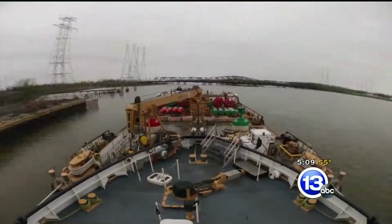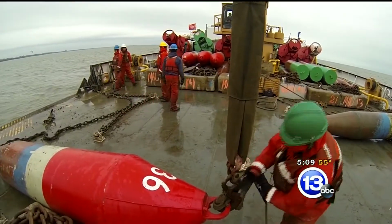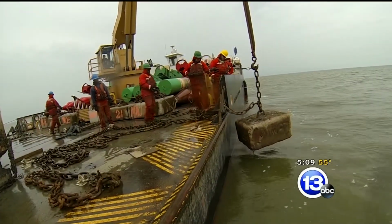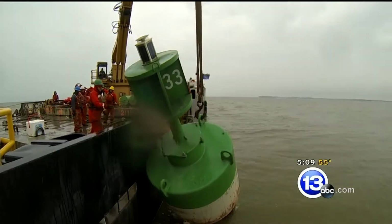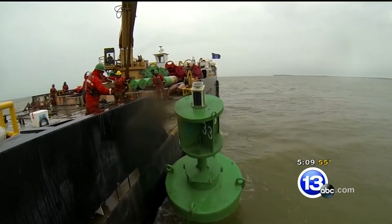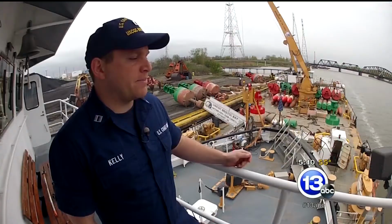A couple hours later, we left the Toledo port and the real work began. First, the 5 to 10,000 pound sinker was dropped, then the chain, and finally the buoy. We'll put the sinker as close to the established position as possible, and we try to keep it within a yard, which is pretty tight.